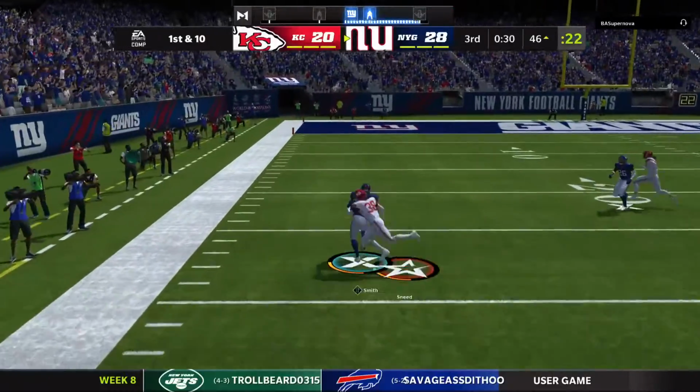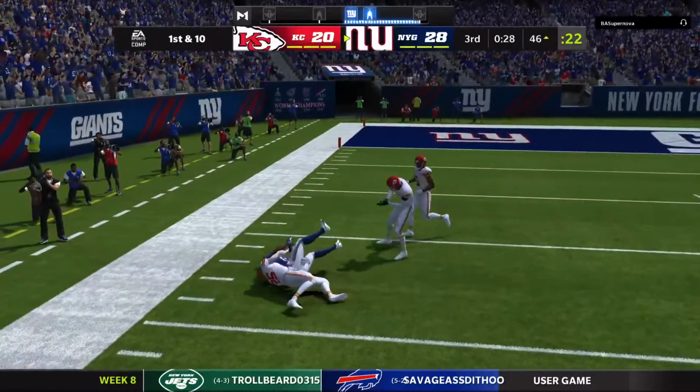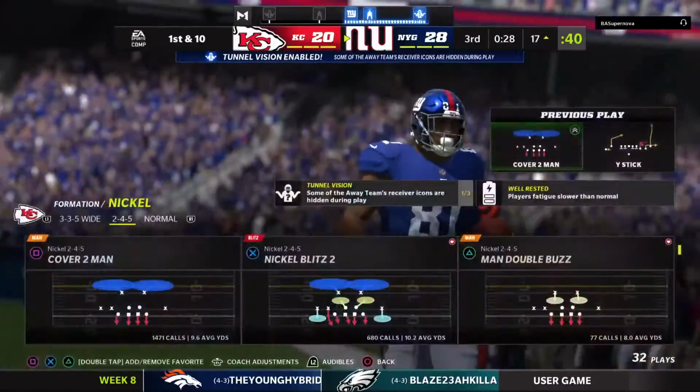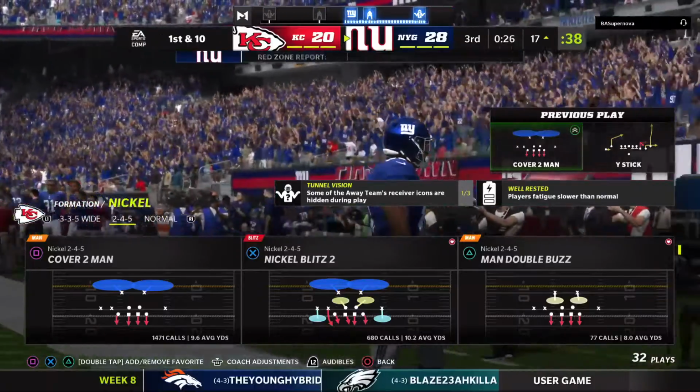A throw left side to start out. That's complete. And he works free. And they'll wind up getting this one all the way down inside the 20. A big play that time on the catch and run.